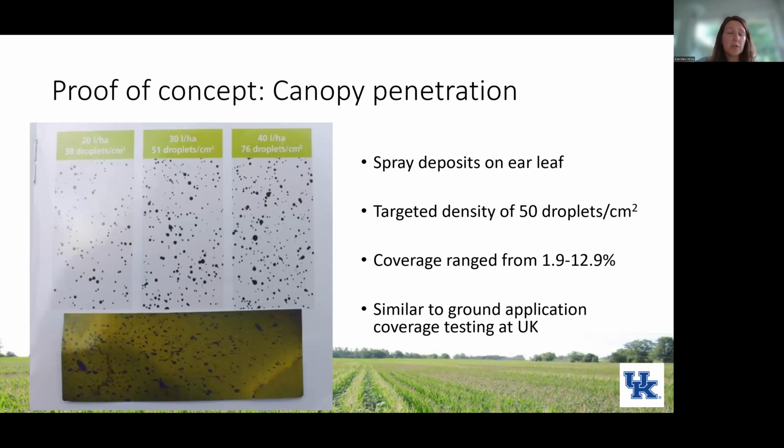Now, like I mentioned, we were looking mostly for proof of concept with this. And so, were we getting that canopy penetration that we would expect to see? You can see here an example of one of the spray cards that was on the ear leaf. And we were looking for a target density of 50 droplets per centimeter squared. And you can see in most of our examples, we were able to get that level of density of coverage that we were hoping to obtain.